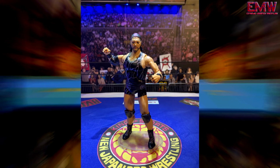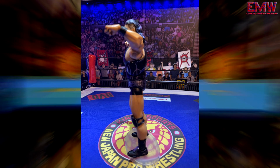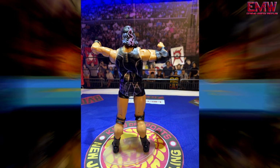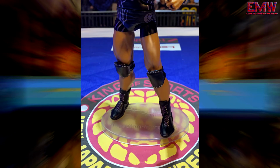Now, his attire, very good on the skin tone again, but I will talk about the head in a moment. Black with a reflective purple designing going all around his singlet. All the way around his singlet is black and reflective purple. And then you see black knee pads with little studs all the way around. And black boots with little purple laces, and then silver slots for the laces.